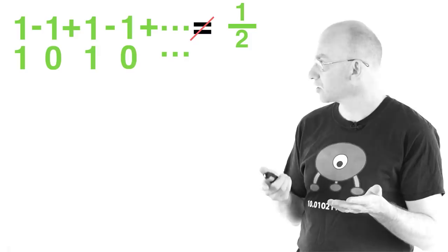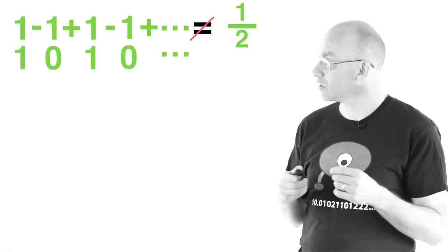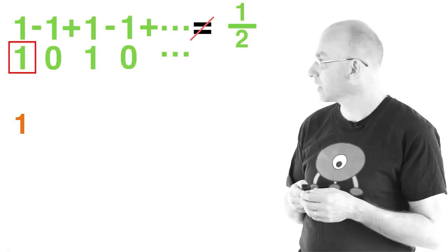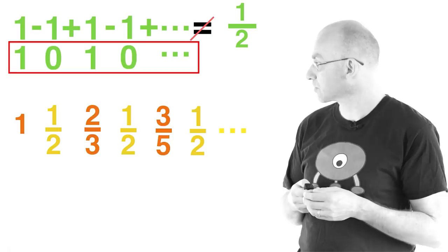And actually there's a very neat way of defining the sum of one of these series in a different way. So what we do is we don't stop with the sequence of partial sums, but now we generate a second sequence of averages. So the average of 1 is, well, 1. The average of 1 and 0 is 1 half. The average of 1, 0 and 1 is 2/3. And then 1 half again, and it keeps on going like this. So we have another sequence of numbers here.